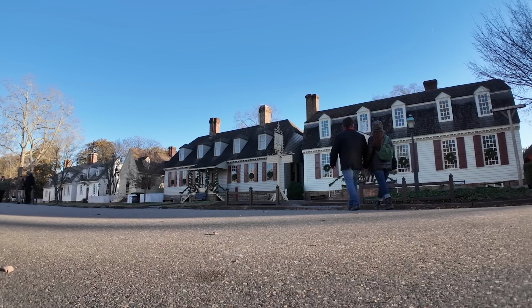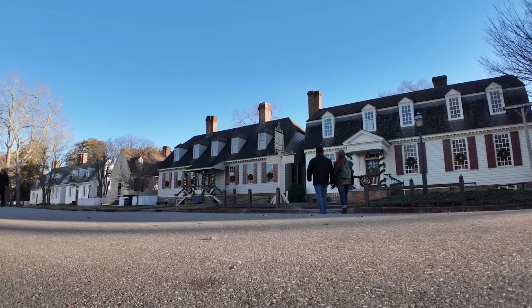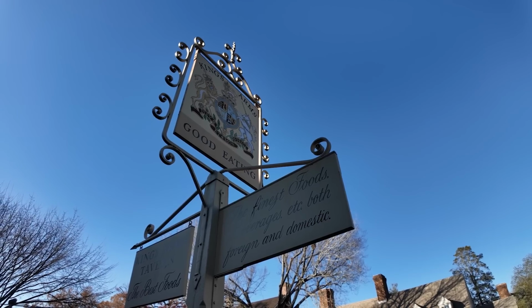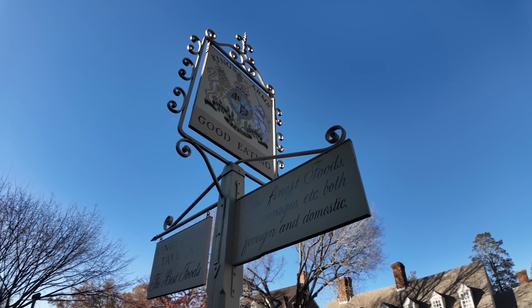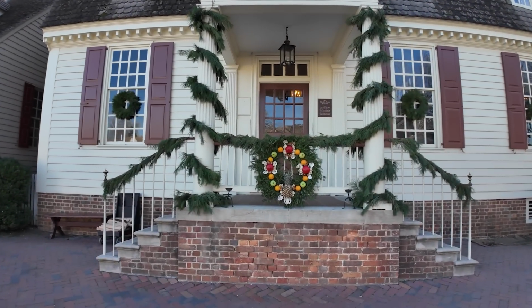All right, and off to our next location, and this one never fails to astonish you with the craftsmanship of the arrangement. We're headed to the King's Arms Tavern, and we're going to see what the arrangement looks like this year, and I can guarantee you it's going to be impressive, as it is every year. Established in 1772 by the enterprising tavern keeper Jane Vogue, the King's Arms Tavern quickly became a favored gathering place for both locals and travelers, offering a genteel atmosphere where the best people resorted.